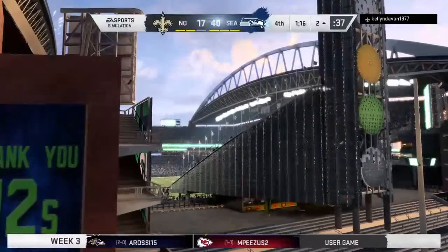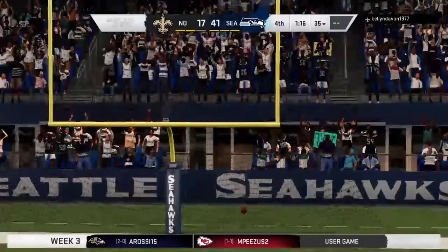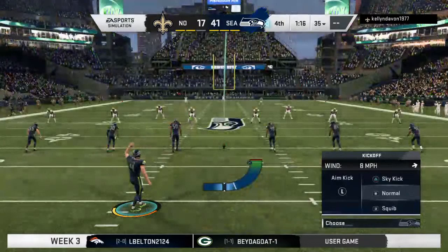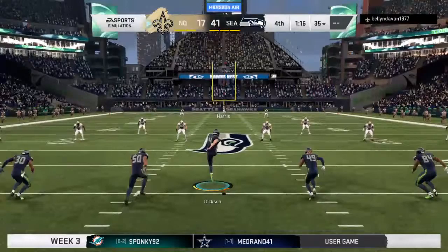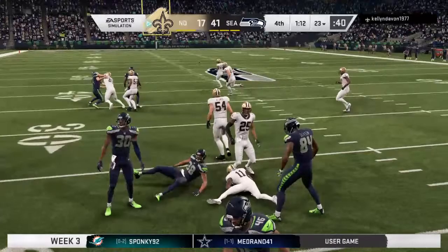The extra point now coming from Myers. And he's been a busy man, 5 for 5 now, as he knocks another one through to extend the lead. So they'll get another shot on offense following that pick six, and now the kick is away. This will be taken to the back of the end zone. And he'll bring it a few past the 20 to the 23-yard line.